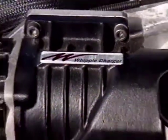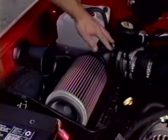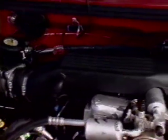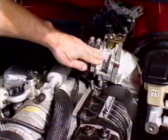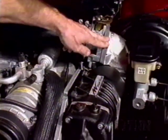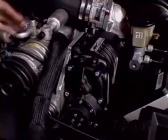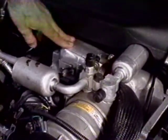Whipple Industries has a new kit for the Tahoe, blowing outside air to 6 pounds of boost. It goes through the stock mass airflow meter, and then we go in through a crossover pipe that we make. Then it goes right through the stock throttle body, which bolts onto the back inlet casting for the supercharger. This is the supercharger. And then it goes into an outlet manifold here, and then it couples back into the top of the stock intake manifold. The result of all the plumbing is 350 horses and 450 foot-pounds of torque.